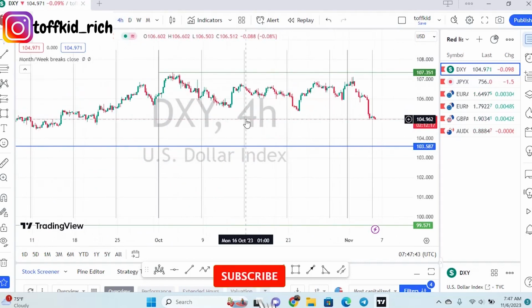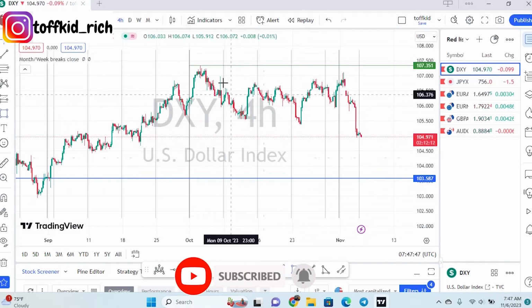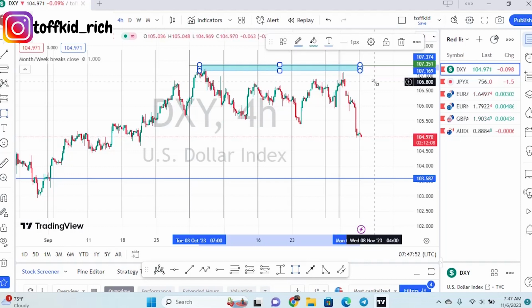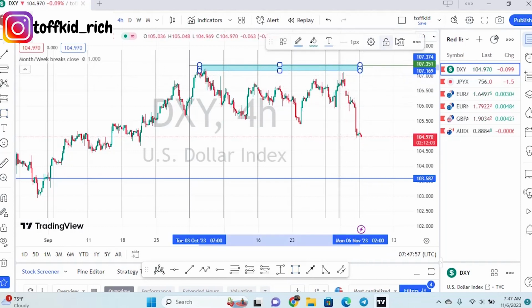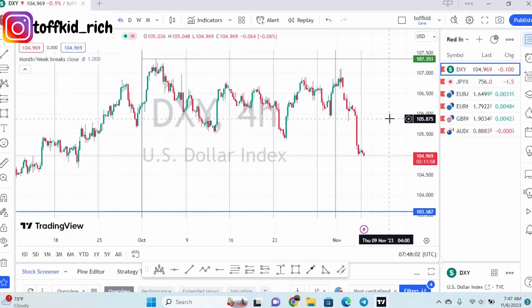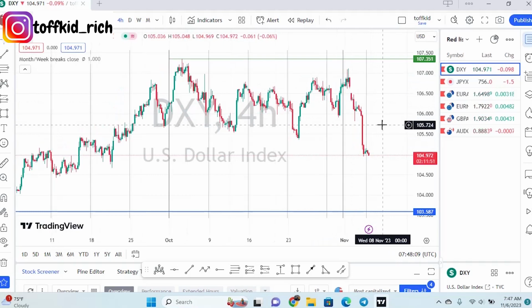Since we have been able to establish that the DXY is trading to the downside, even on the 4-hour time frame you can clearly see how the DXY is playing out. I had this level right here. Price couldn't come here, came shy of this level, but it's all good since we have been able to establish the direction of the market and know that currently the DXY especially is moving to the downside. But for now, since today is Monday, the opening, I don't have much on my watch list.